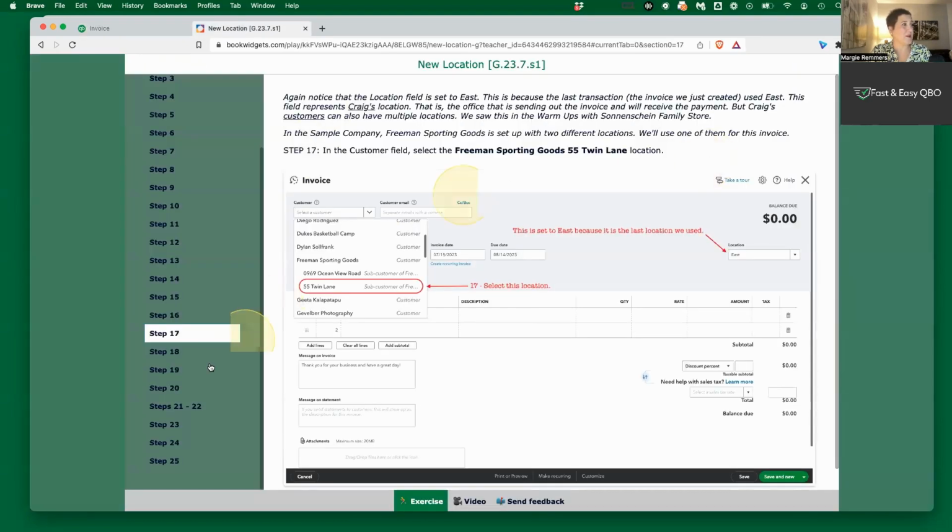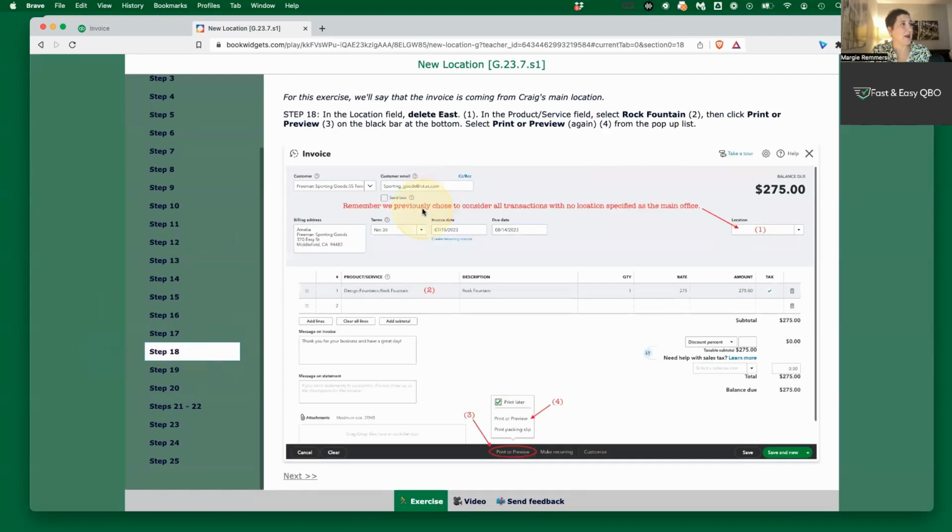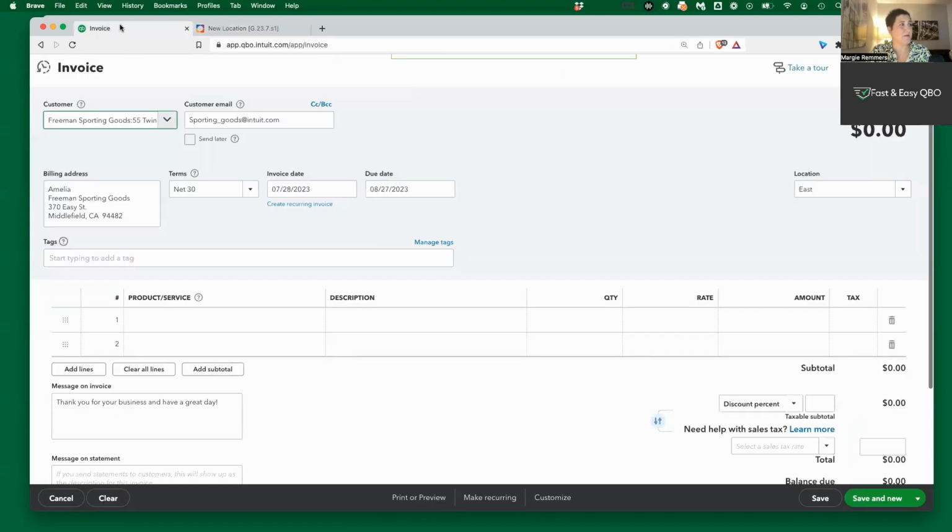Then step 18, for this exercise, we'll say that the invoice is coming from Craig's main location. So this is the customer's location. This is Craig's location, and we're just going to delete it. When you click on it, it can be confusing because it feels like you're required to add something there, but you're not. You can leave it blank.